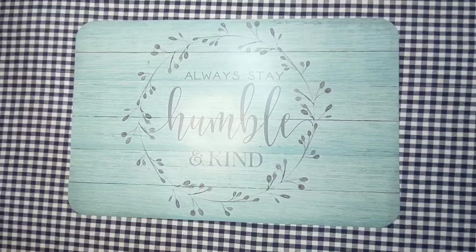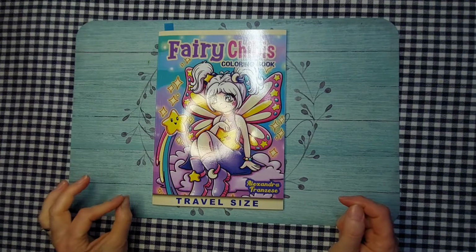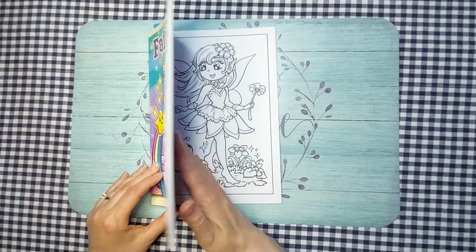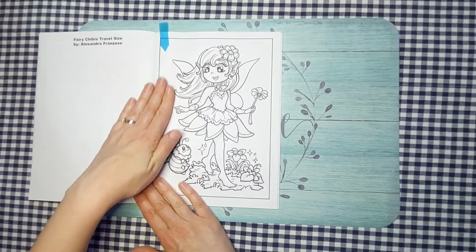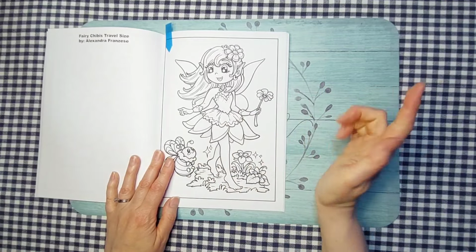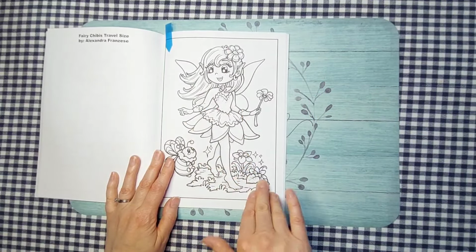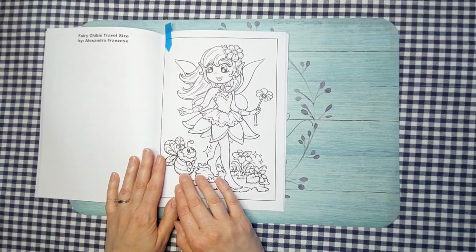Okay, and then I wanted to do Fairy Chibis coloring book by Alexander Francis, because this is a new book to me that I got for my birthday, and I haven't been able to color out of it yet. When I was doing the flip through for this, I just loved this little bumblebee. And I thought, what speaks more of summer than a bumblebee? And the flowers, and she reminds me of Tinkerbell, so I may look up Tinkerbell, reference her a little bit.